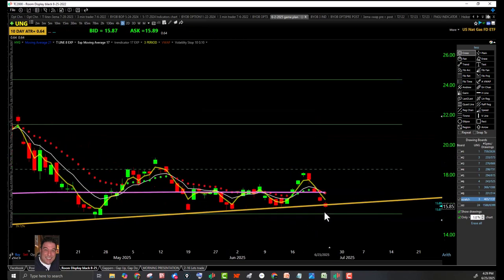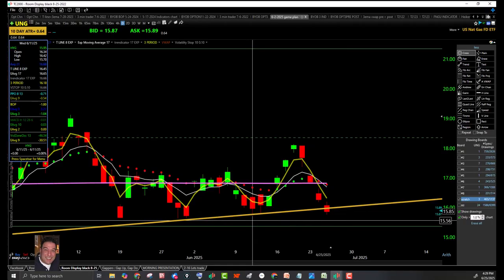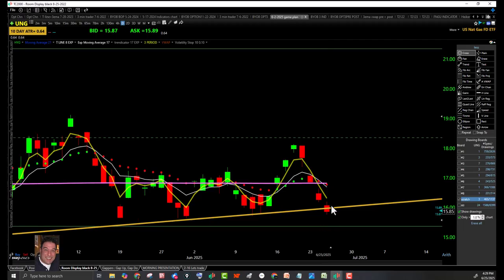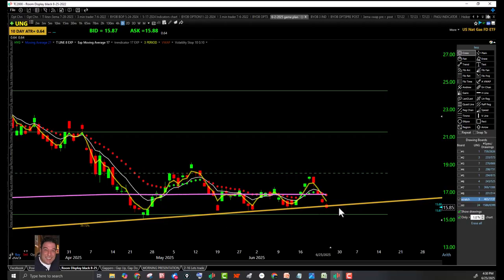UNG again, lower high, lower low. And I don't know if they made a lower low here. We're going to find out in a second. Low here is 1570. Low here is 1574. Believe it or not, even with this pullback, they're still in an uptrend. But the problem is, just like the other ones, like XLE, like USO, it's just not moving up. And you can see us closing underneath the uptrend line.